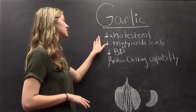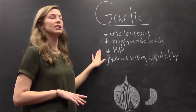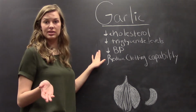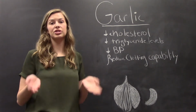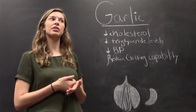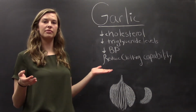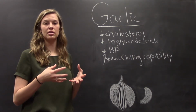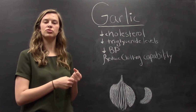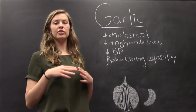So it decreases the cholesterol, decreases triglyceride levels, it decreases blood pressure, like I already said, and then it also reduces the clotting capability of your blood, which can be good, because if we have our blood really thick, that means it can clot easier. So when the blood isn't able to clot as easy, we can decrease the risk of getting some sort of stroke from a clot forming. Decreased cholesterol level is good.